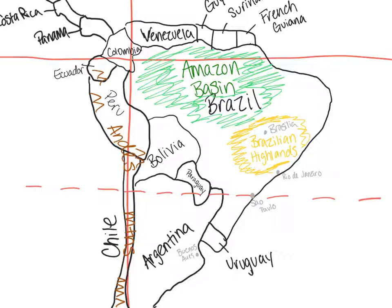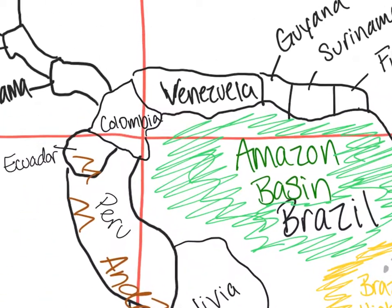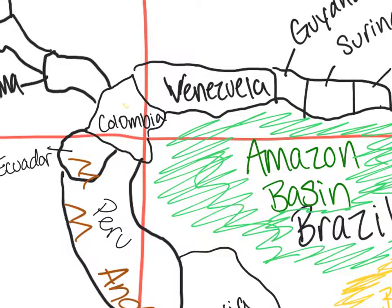Next we have the Llanos, L-L-A-N-O-S. It's in between Colombia and Venezuela. Llanos. Okay? It goes in between Venezuela and Colombia.